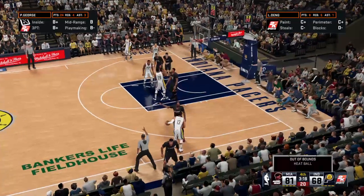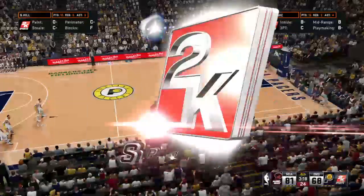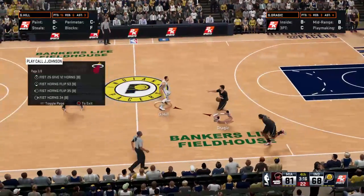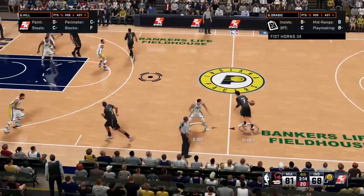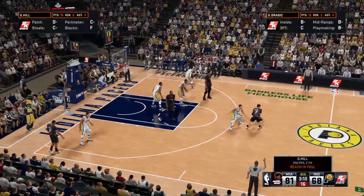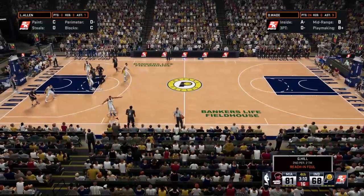George against Dragic, and it's out of bounds. The Heat will take it the other way. I tell you what, he clearly had a brain freeze on that one. You might just as well keep going straight to the bench. Hill against Dragic, and the call will be against George Hill. That'll be his second foul of the game.